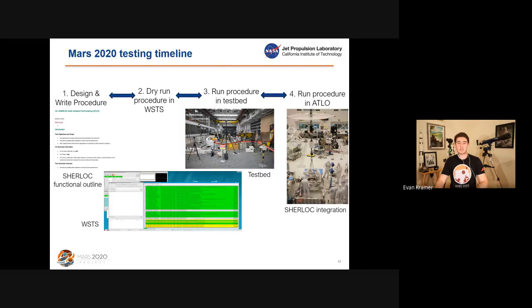I was fortunate enough to join the Perseverance payload team during the intense testing timeframe last summer, and I was able to contribute to each subphase of testing for the Mastcam-Z and SHERLOC instruments. On this slide, I give an overview of what it takes to run a test procedure in ATLO on the flight rover, and spoiler alert, it takes a lot.